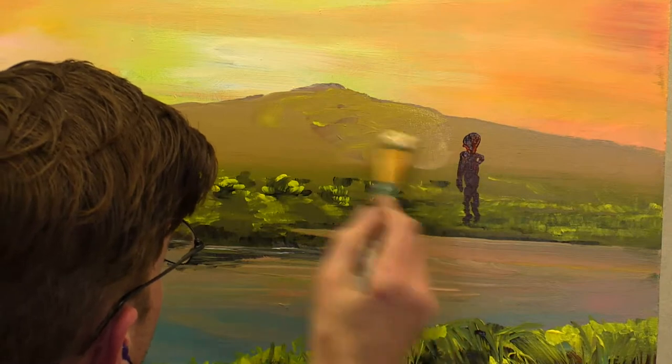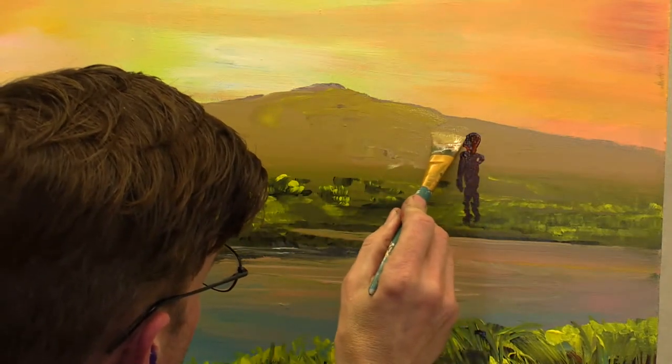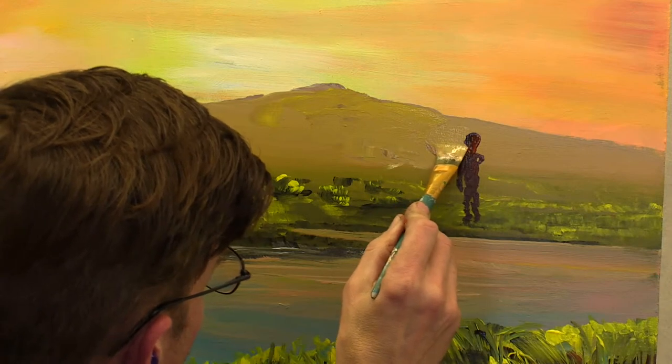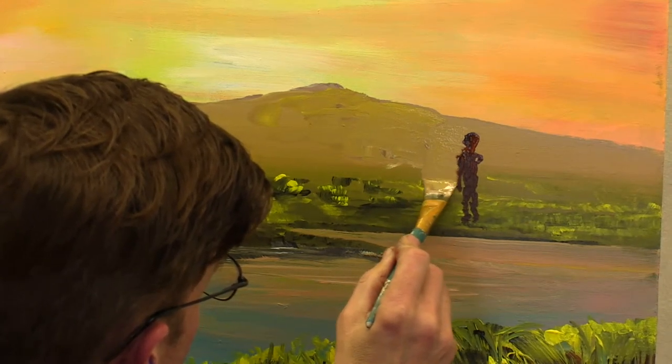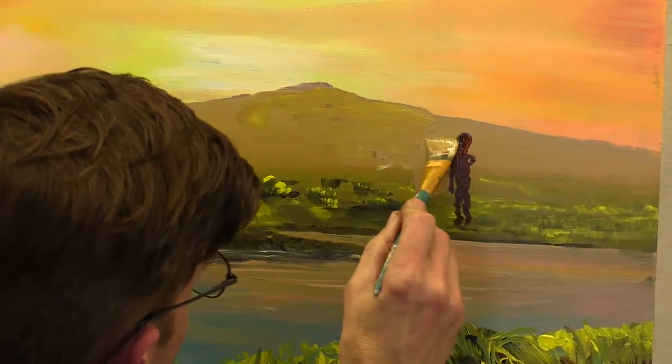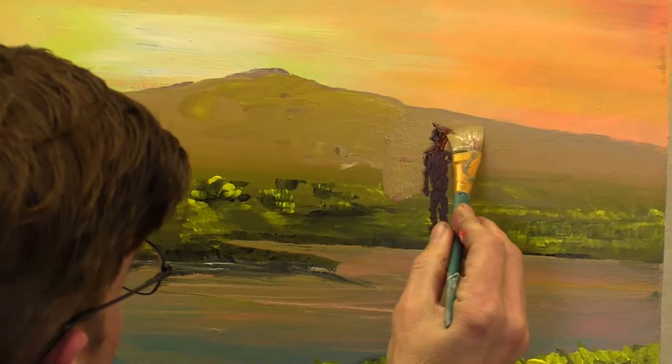And then I can come right in on this edge. I'll go like this. We're going to go in, out, like this. Like that. I'm getting quiet because I'm concentrating. Okay, then I'm going to go like this.